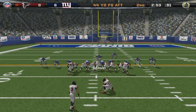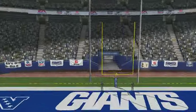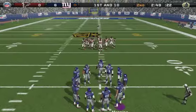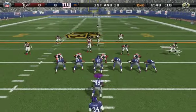Matt Bryant comes in to attempt a field goal, which would give them their first score of the day. And the kick sails wide. You need to keep these guys honest. Power it up between the tackles a time or two. After the missed field goal, they'll set up shop at the 34-yard line.